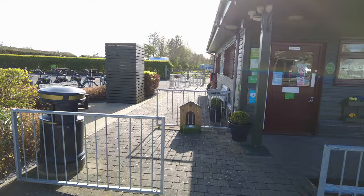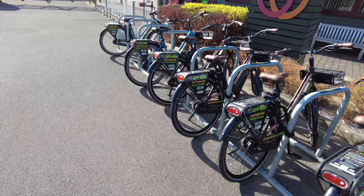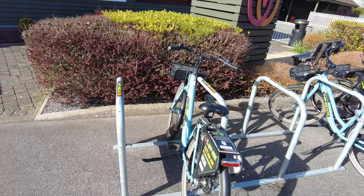You can rent bikes. Bike hire. That's actually a good idea. Don't know where I'm going to put 2 dogs on that.